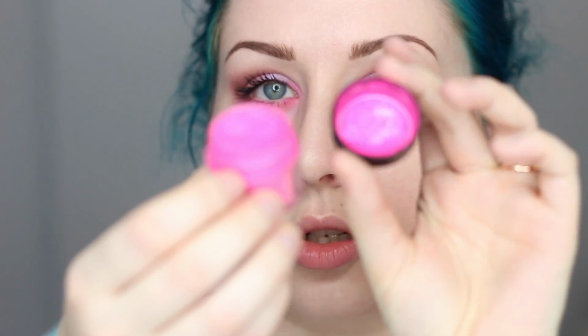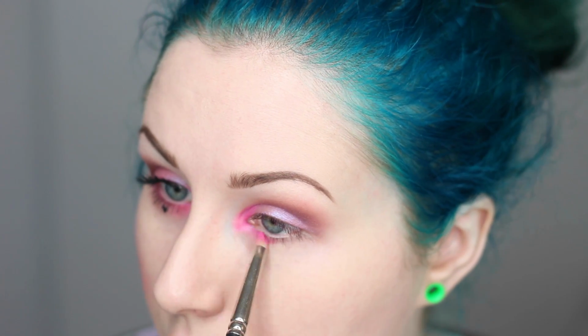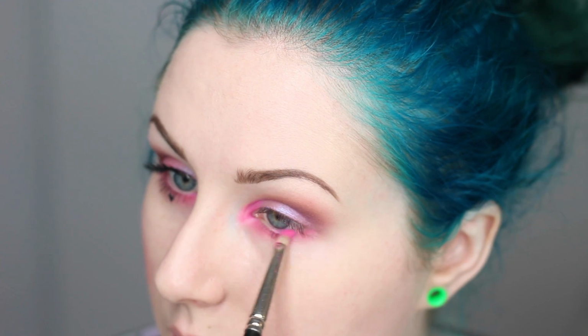Next up, I'm going to go into Love Buzz, which is this neon. I'm just going to take a little bit of that onto a pencil brush, dust it off because it is a pigment. I'm just going to apply that right into my inner corner. Just blend it out lightly up into the inner corner. I'm also going to take this down underneath my eye. The more you blend it out, the sheerer it becomes, less of a neon and more of just a wash of pink.